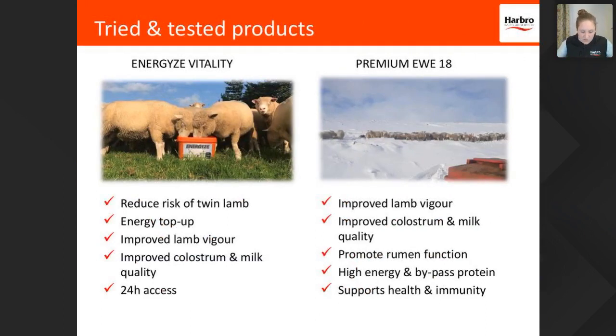Okay, so we've decided what it is we want to achieve and what we should include in our feed to make all of that happen. So what products? At Harbro, we've taken account of academic work, our own research and development work, and on-farm results. Farmers know what works, and we've combined them into our ranges. The two of our real key products for commercial use are Vitality feed buckets and Premium 18 compounded feed.